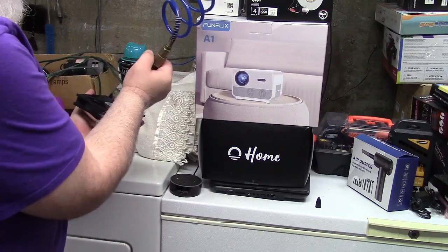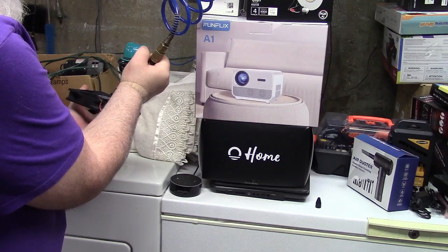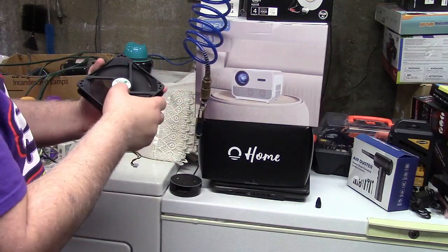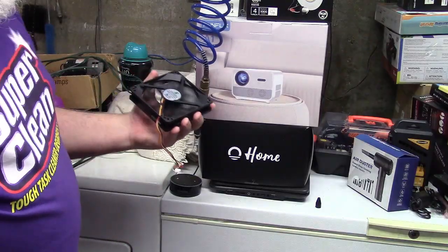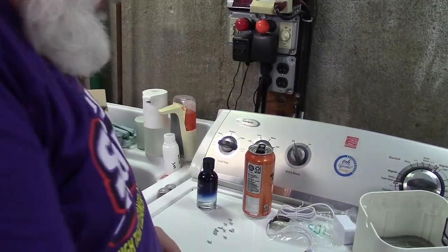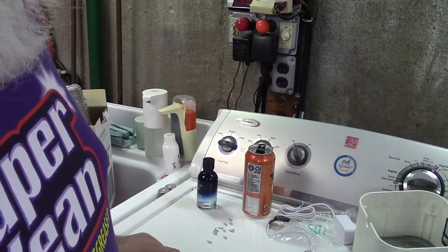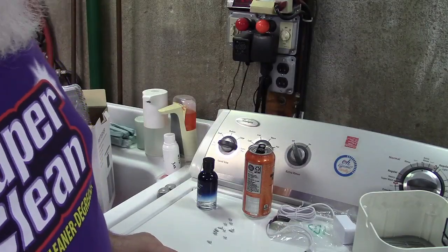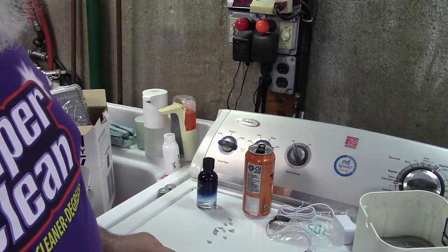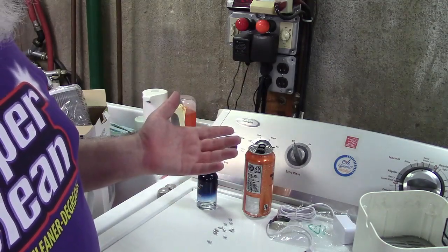Mm-hmm. Not noisy anymore. That ought to do it. Okay, reinstallation is the opposite of taking it apart. So we're going to skip all of that, especially because my battery's getting low and I've got to change it. I'm going to reassemble this, and then we'll give it a final test, if nothing else breaks in the process.